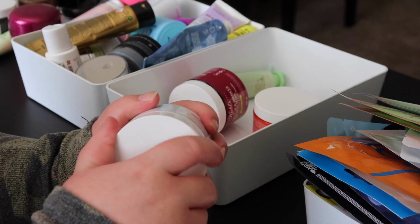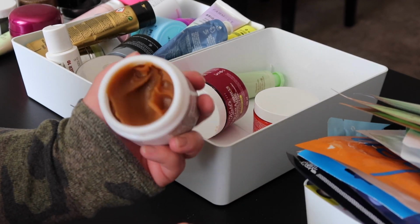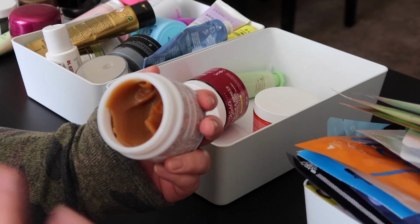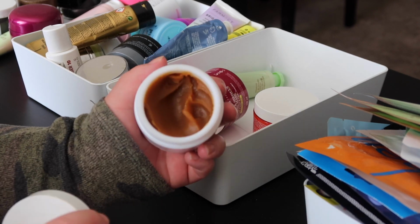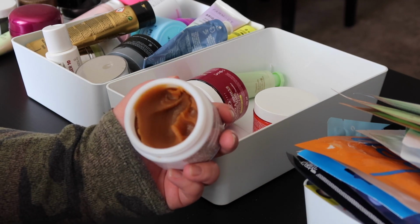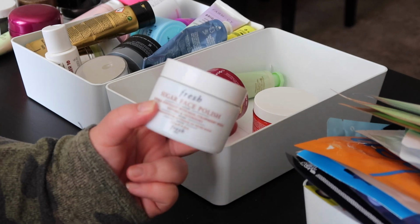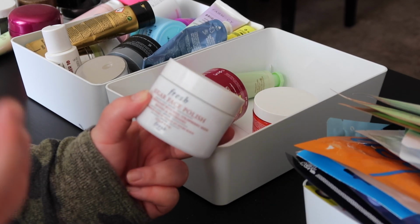The Sugar Face Polish, I would probably pass along to someone. Oh, I've actually used more of this than I thought. I'm not a huge fan of this one, but I do want to hang on to it because you guys have requested a video on Fresh at some point, so I want to hang on to it until I get around to filming that.